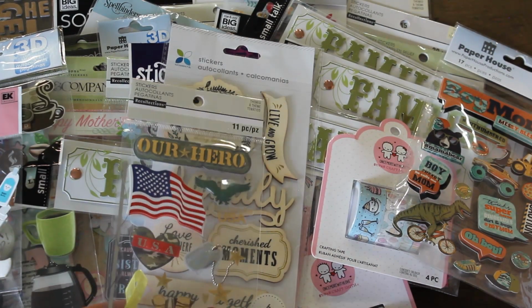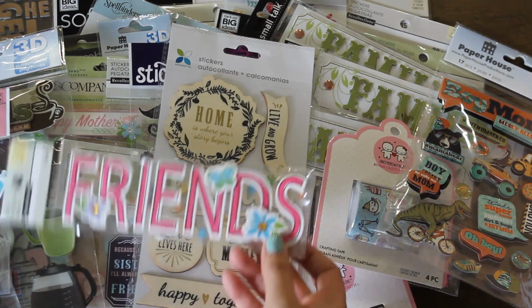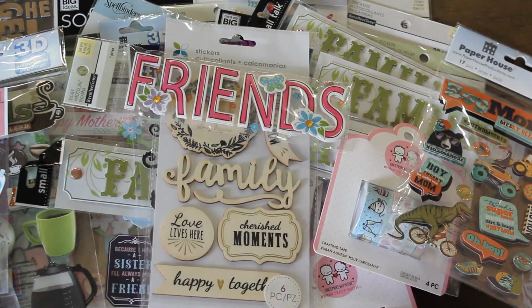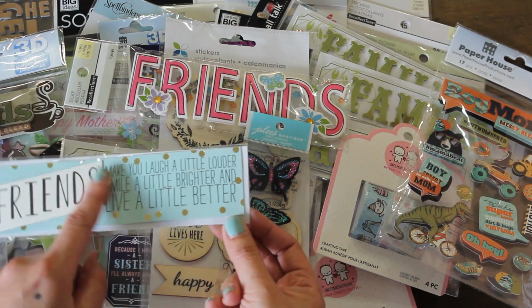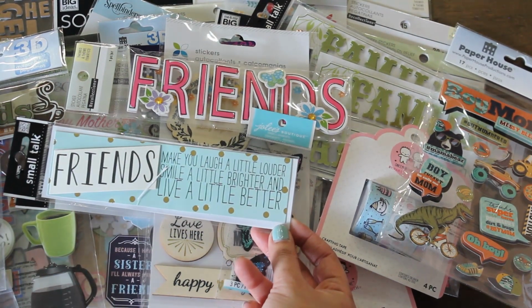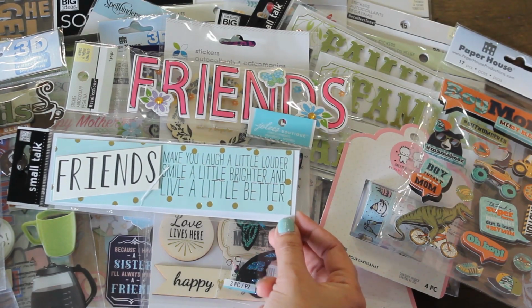More of our military stickers, dimensional stickers. Oh my goodness. Now we got the friends. I will definitely give this to my daughter Emmy. And we got butterflies to share. More of these cute ones. I think my older daughter will like this style better. That is so cute. Make you laugh a little louder, smile a little brighter, live a little better.